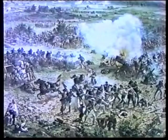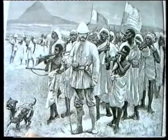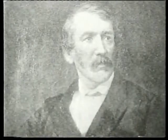During the American Civil War, he had many great adventures, fighting on both sides. In 1869, he was employed as a reporter for the New York Herald to search for David Livingstone in Africa. When he eventually found the lost explorer, he uttered the words which made him famous. "Dr. Livingstone, I presume."